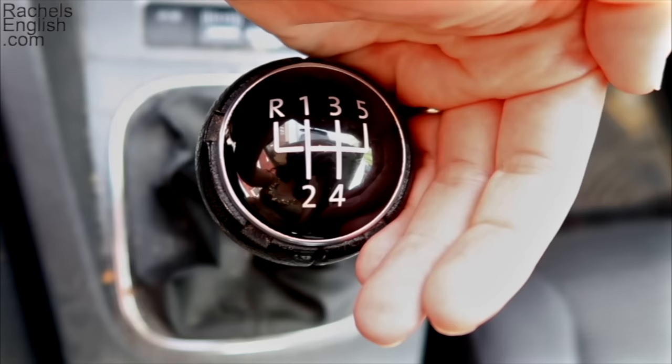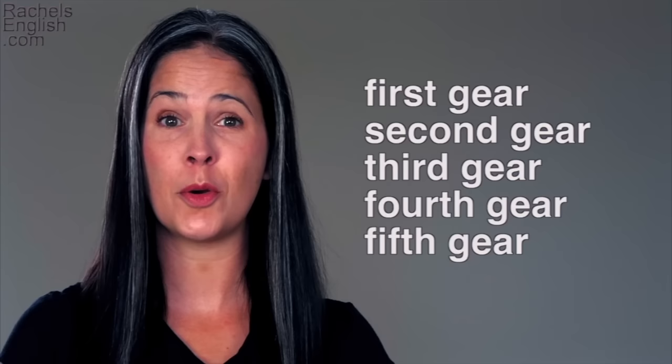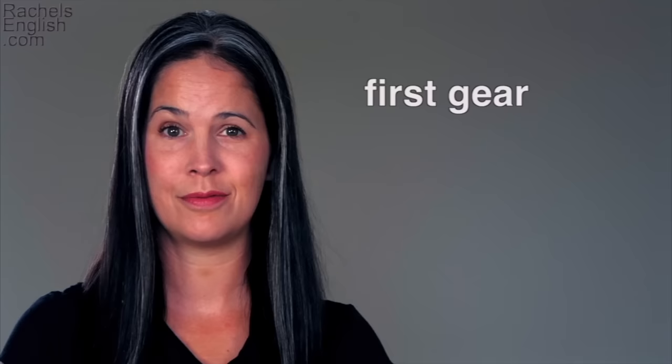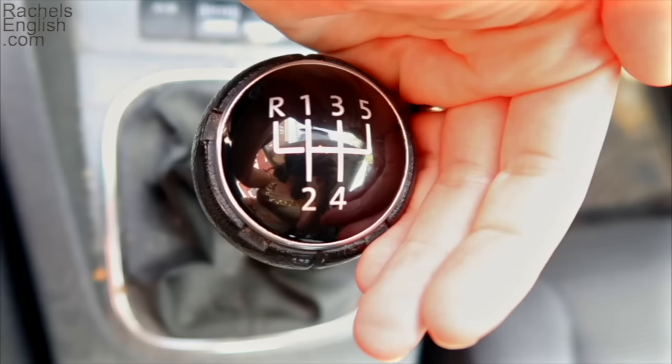On the manual, we have reverse and then five different gears. First, second, third, fourth, and fifth. These are all ordinal numbers, different from 1, 2, 3, 4. I know they can be tricky to pronounce. Practice them with me. First, second, third, fourth, fifth.